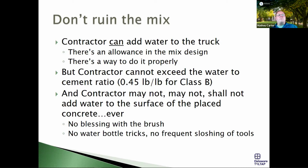If we have in our specification a maximum water to cement ratio like 0.45 or 0.5, something like that, they can go up to that. And the mix design should tell us how much total water we can put in. And the batch plant should be advising us on the truck tickets how much water has, quote, been held back. In other words, how much can they reasonably put in? What are their limits in terms of putting material in the field and still be within spec?